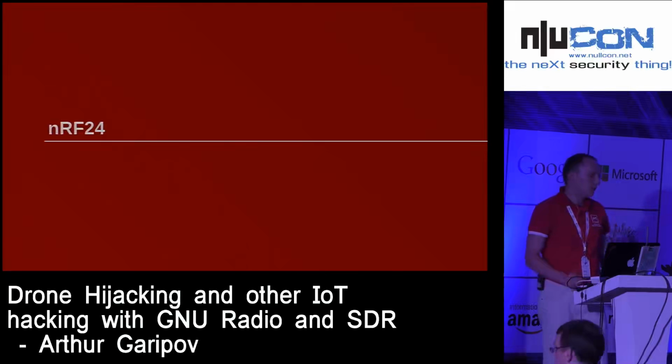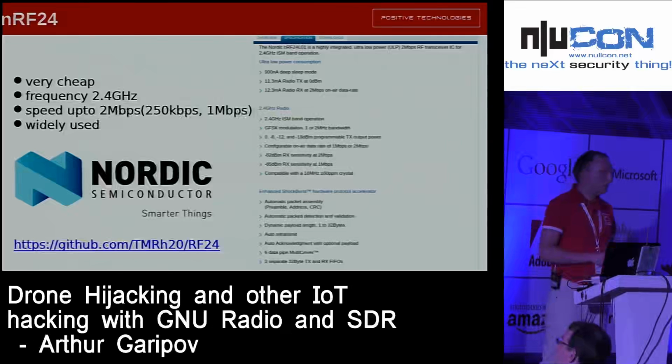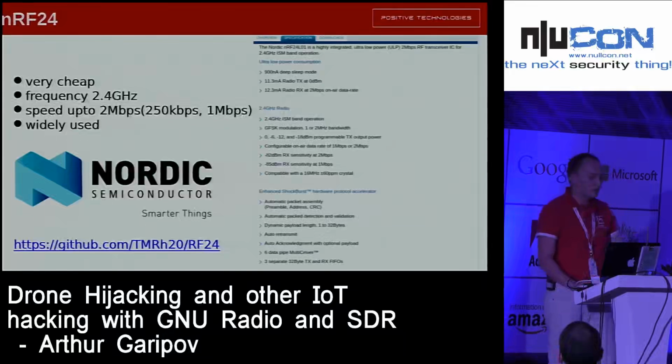Well, let's look closer at our target. Our target is the NRF24 chipset. NRF24 is a Nordic Semiconductor chipset. It's proprietary, very cheap, widely used. It can be found in a lot of devices such as remote controls, mice, keyboards, drones, etc. It gives you a very good high speed of 2 megabits per second, and it works on the frequency 2.4 gigahertz. It's an open frequency, so this device is very good.